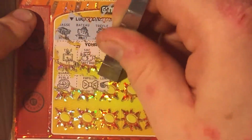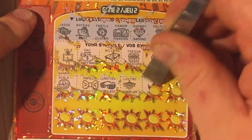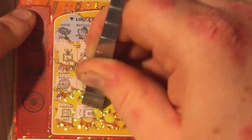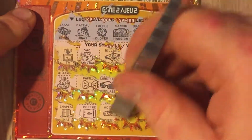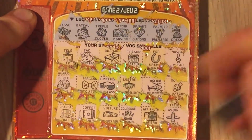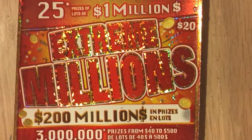bow tie, sunglasses, chandelier, helicopter, watch, hat, safe, sports car, crown, camera, and finally an airplane. Okay, so appears that this one is a loser, but I do like playing these. These are my favorite tickets.